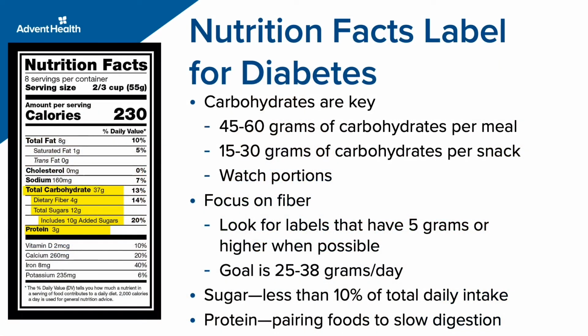So 5 grams per serving for your total daily intake. We're really looking for a female to be somewhere around 25 grams, males looking closer to that 38 grams of fiber per day. So it's quite a bit. Fruits and vegetables are going to be very important when we're looking at this, but then also some of our prepackaged goods as well. The next thing would be that sugar.